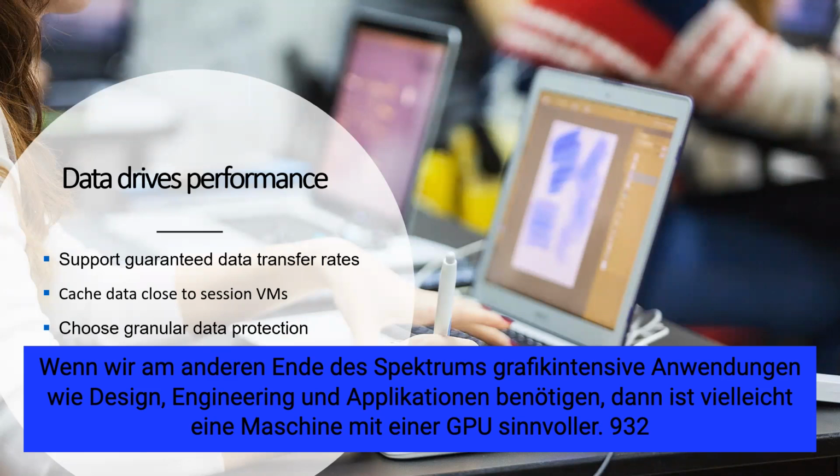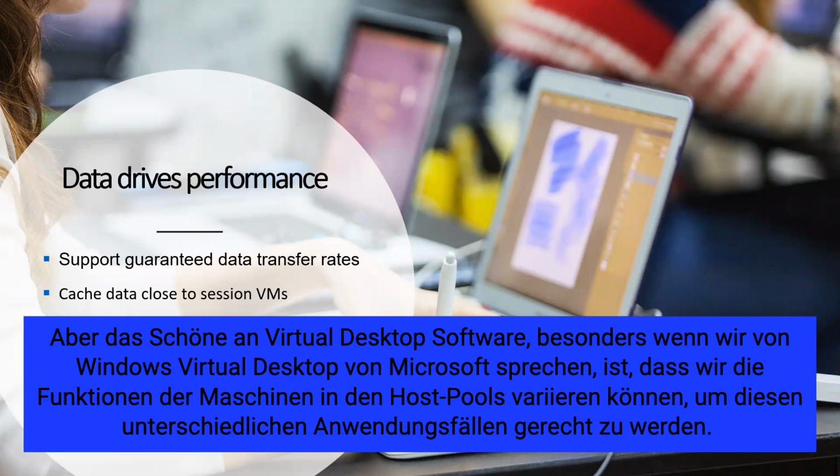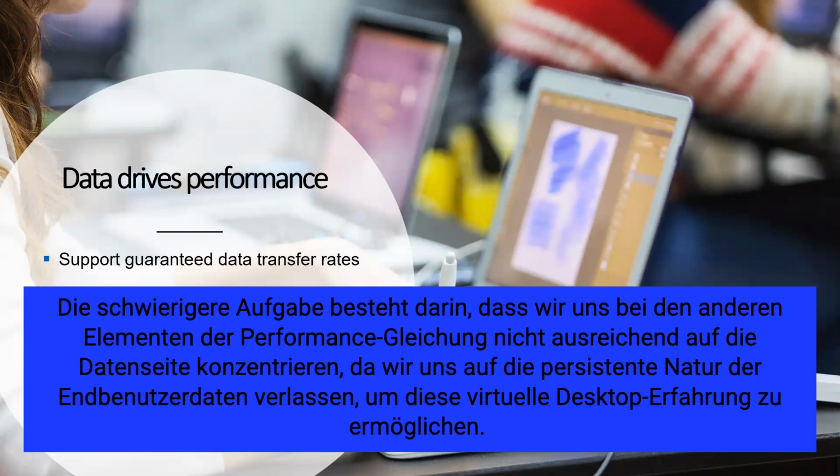At the other end of the spectrum, if we need graphics-heavy applications, design, engineering applications, then perhaps a machine with a GPU enabled makes more sense. But the nice thing about virtual desktop software, especially when we talk about Windows Virtual Desktop from Microsoft, is that we can vary the capability of the machines in the host pools to match those different use cases. I think the tougher part, though, is when we start talking about the other parts of the performance equation. We don't typically focus enough on the data side, because we do rely on the persistent nature of end user data to drive that virtual desktop experience. We need to make sure that we consider a couple of elements of that.